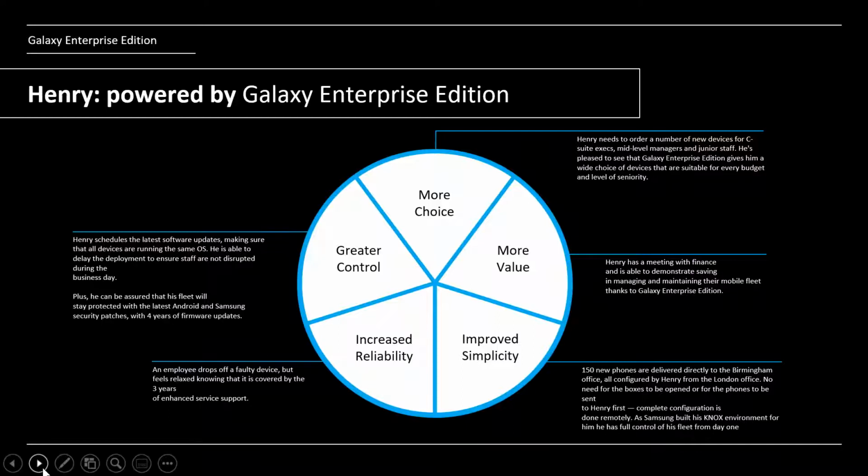So, increased reliability. An employee drops off a faulty device, feeling knowing that he's covered by the 3 years enhanced support from Samsung. In the past, whenever you had an issue with a device, you called the point of contact who you got it from. Say, I've got an issue with my phone. Obviously, when it comes to business, that can take a lot of time out. You want a device ready to go.